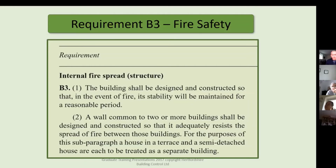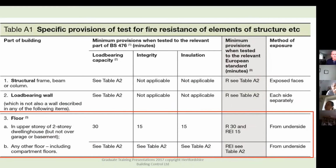What standard do we look for? We look for a 30-minute standard in a three-storey house. Where does it say that? It says it here in ADB, Volume 1, Table A1. And they have highlighted it for you. Look carefully. There are two different standards for fire resistance for two-storey. There we have it. 30-15-15. That's known as the modified half hour. 30 stability or load bearing capacity. 15 integrity. 15 insulation, or REI as we say in Eurolingo. As exposed from the underside.